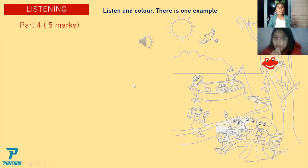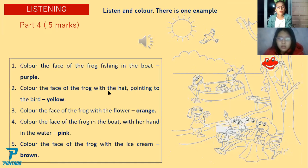Okay. So we have here the colors for the pictures. Can you tell me the colors? Orange. What are the things that we need to color orange? First, color the fish thing in the boat. Purple. Okay, very good. You color the face of the frog fishing in the boat purple.